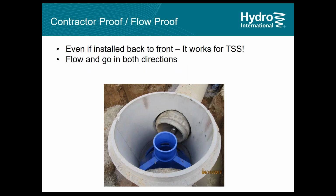You want to make it contractor proof as well, because what we need to do is allow for people who are used to just slamming manholes in the ground, and you're never sure exactly how good the people are that they're employing, or whether they're under pressure to get things done quickly, what materials they're using.